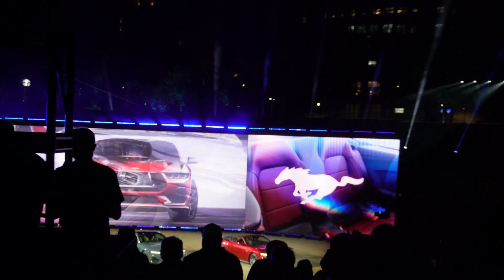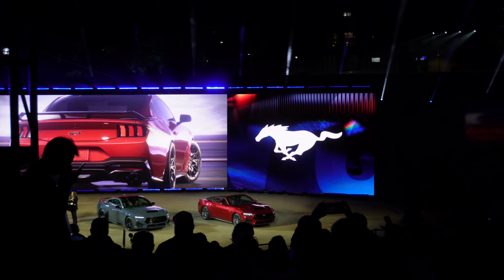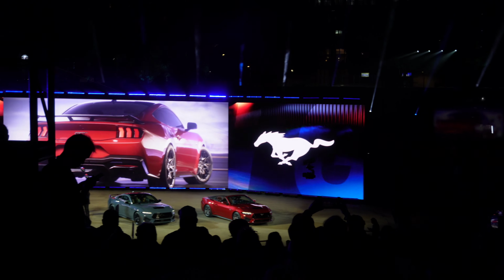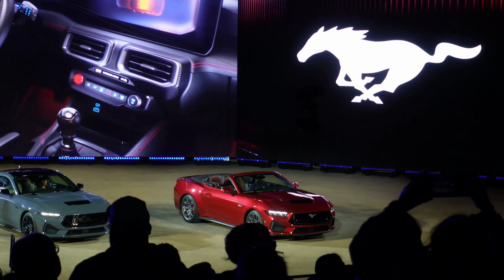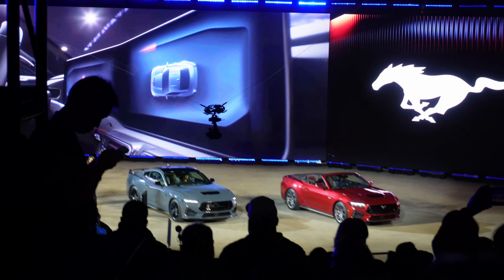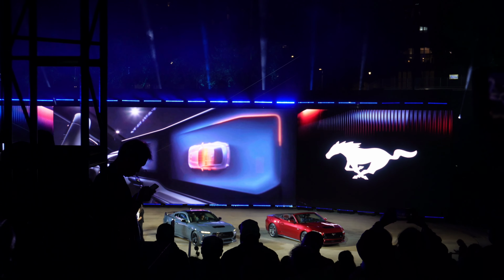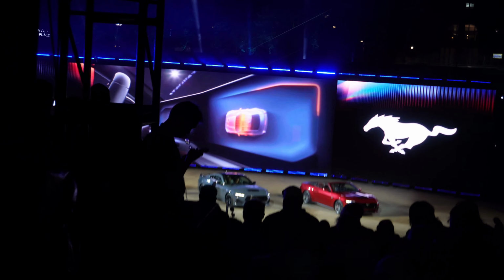People liked the pony lighting, and we just took it a step further with the new Mustang. So as you approach, you'll see animated lighting that just greets you. And then when you climb in and you see the new cockpit, it looks like a jet fighter. That was the inspiration behind the design. So we've just added a lot of digital tech into this new cockpit.